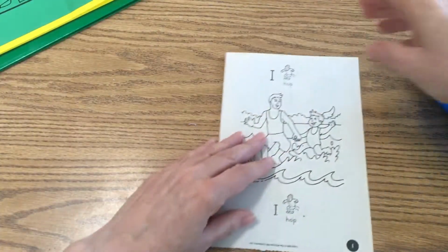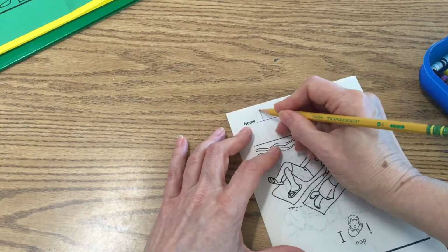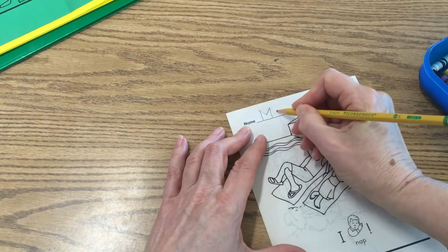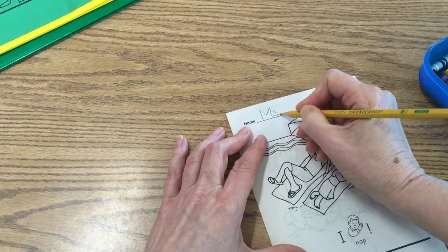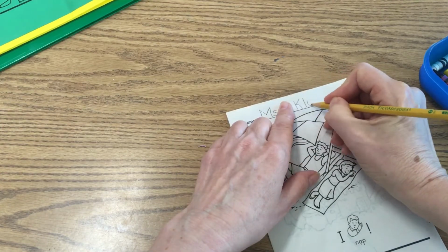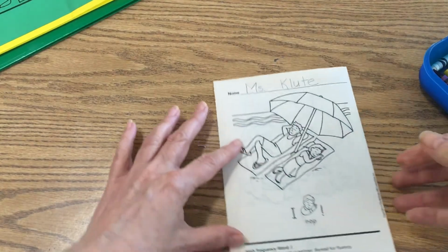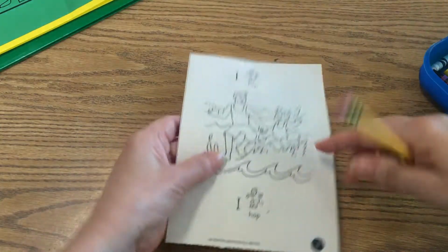Okay, we're going to start with our sight word booklet. You're going to go to the back of that, please, and write your name. So I will write my name. Remember, if you need more time, go ahead and pause the video. Okay. And when you're done writing your name, please flip it back over to the front.